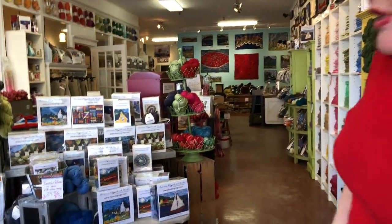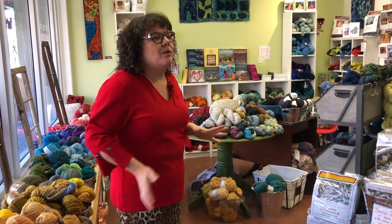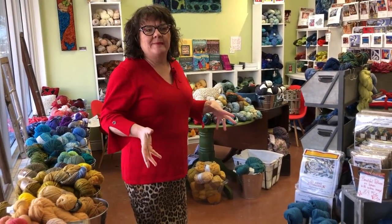Why don't you come in, see my studio? I'm right here in downtown Amherst. We've got a great big studio. It's fun. I'll take you into my personal little studio too. So the bells ring when you come in, and we know you're here, and we just welcome you. I just want you to know that you're welcome to visit this place.